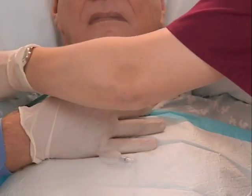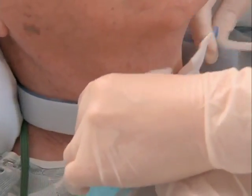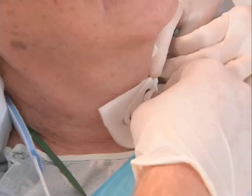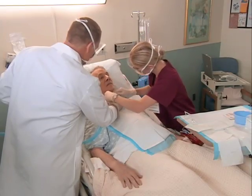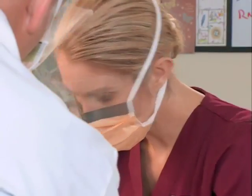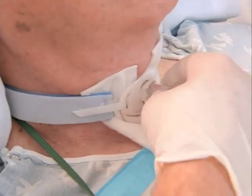Can you lift your head up? Great. First one tab, and then the other, and secure the Velcro tabs on the tracheostomy holder. Very good. Now next you need to check the fit of the tracheostomy collar.